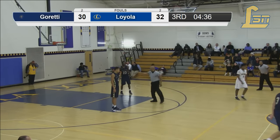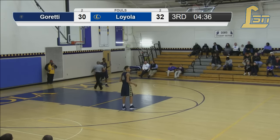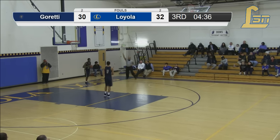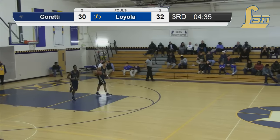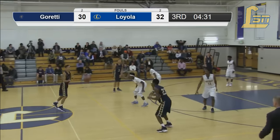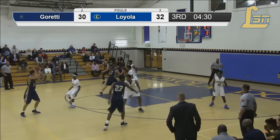Loyola very sloppy coming into the second half. And they start games off very slow and then find their rhythm. But you can't afford to make these kind of mistakes. Absolutely. Almost every time down there, it's either a missed three-pointer or a turnover. Really got to maybe work the ball inside like you did early in the first half.